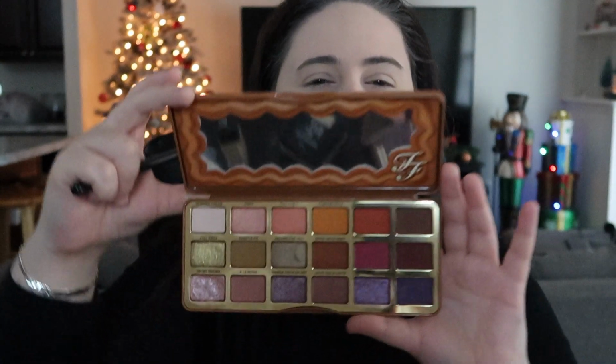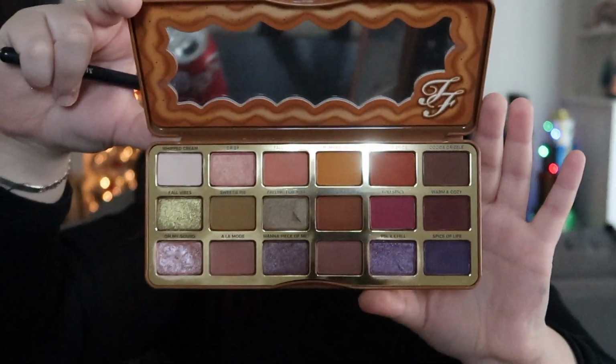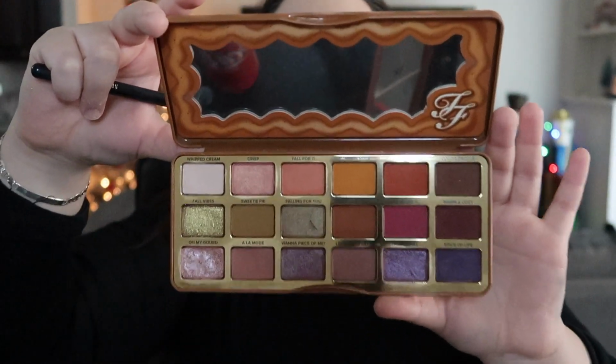Okay, now we're gonna go in with the eyes. I'm just gonna use one of my favorite palettes. This is my favorite palette to use for every day. This is the Too Faced Pumpkin Spice palette. This is the original one, not the second one. The second one is pretty, but I did not purchase that one because it kind of looks exactly the same. But look at these colors. It's just freaking beautiful. Like, I can't eat it.